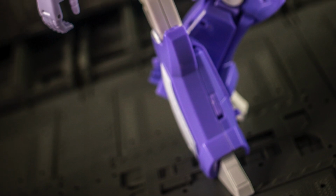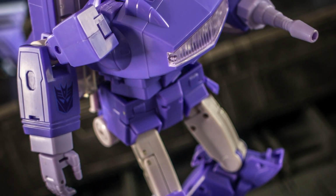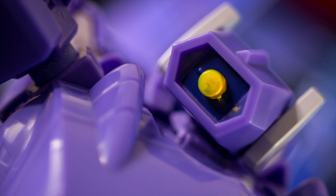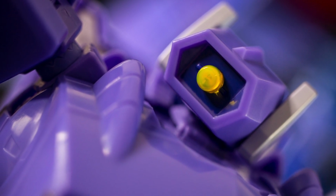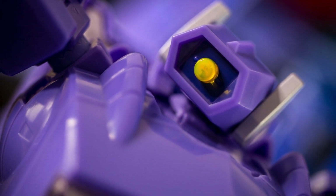So one could argue that whatever Takara Tomy's intent, the original figure still does such a bang-up job at recreating cartoon Shockwave based on his general appearance that it's the most logical choice for any collection. The face sculpt is spot on, bringing the eerie presence of the character to life despite its featureless design, with that spectacular light pipe single yellow eye being the only element to suggest the quiet menace underneath.